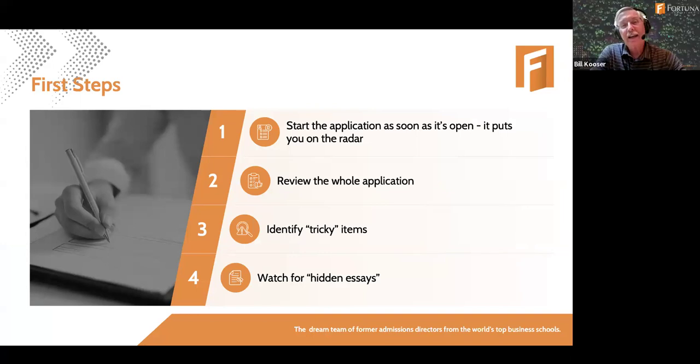Exactly right. So, I tell clients every time that I begin working with them, as soon as you've identified your target list of schools, sign up for the application, start an application, and read through it. For one thing, it puts you on the school's radar so that you'll then be invited to any webinars, any special events, any information sessions, and they know that you're out there. So that's one of the key elements.